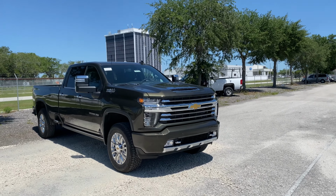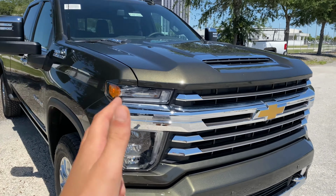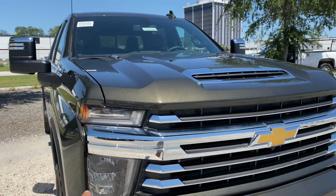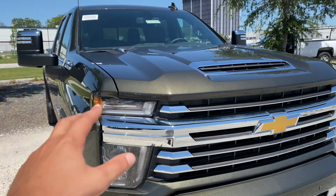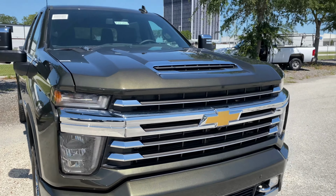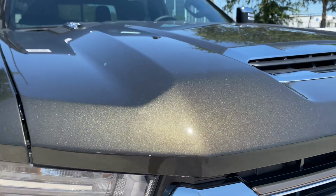Let's jump right in. So up front, you notice your flickering LED daytime running lights, not actually flickering in real life. I'm really liking the LED lighting pattern. Up top, we get the turn signal. I really like the light pattern for this heavy-duty Silverado. This greenstone metallic paint also really shines in this Florida sun. Hopefully you guys can pick it up.